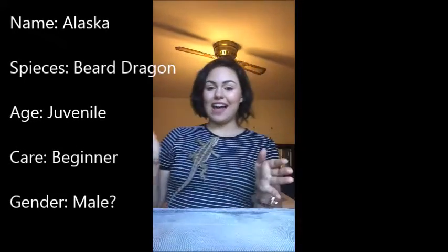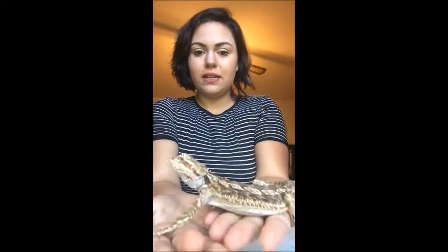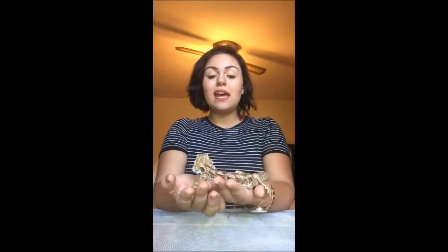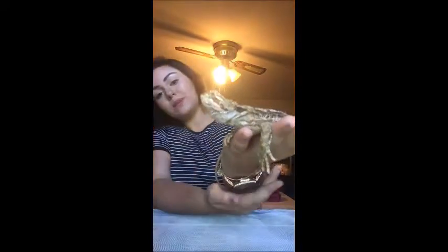So this is Alaska. Alaska is a bearded dragon. So I'm just going to show you him up close. Definitely, I want to say it's a definite boy. I want to though, I'm not sure. I've checked a couple times and I've had someone else check and they're like, I don't know, he's still too small. I'm like, oh, okay. But he's so cute.